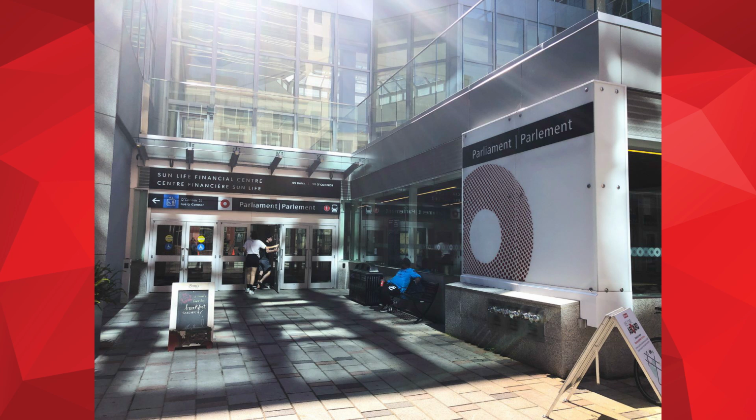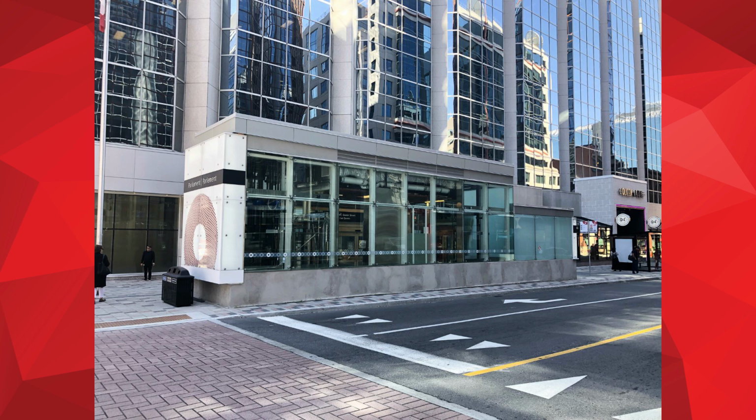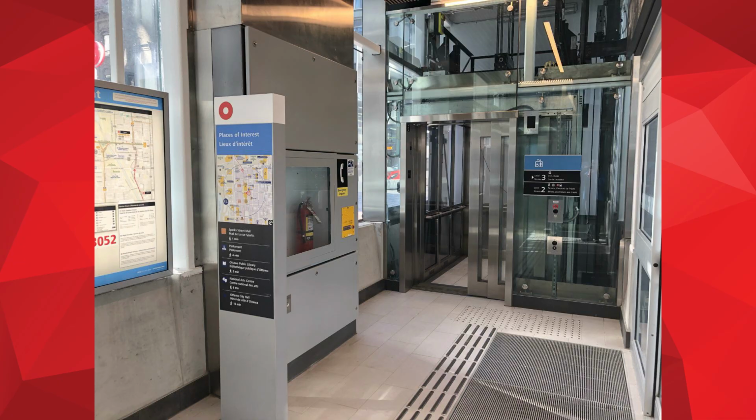I also like with Parliament that it has really good connectivity to the adjacent buildings. So the Sun Life Financial Center, to the Winners, the 155 Queen Heritage Building. So it sort of creates that Montreal underground city réseau kind of feeling. You could go in from, let's say, Sparks Street at Winners, pass through, come out into the Sun Life Financial Center without having to pass through any fare gates.